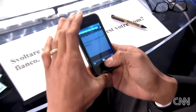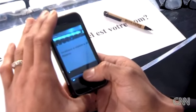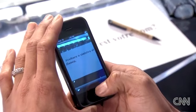So I'm going to do this, Mike, and then we're going to see what happens. Someone gave me this. Cool. Take a picture of it.